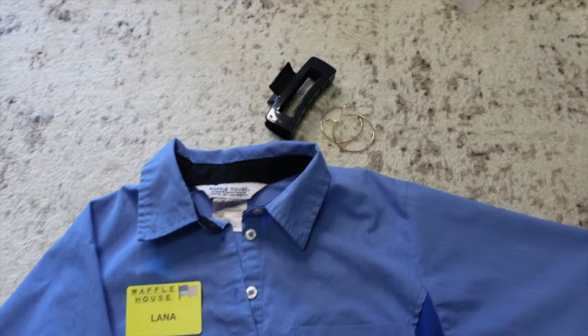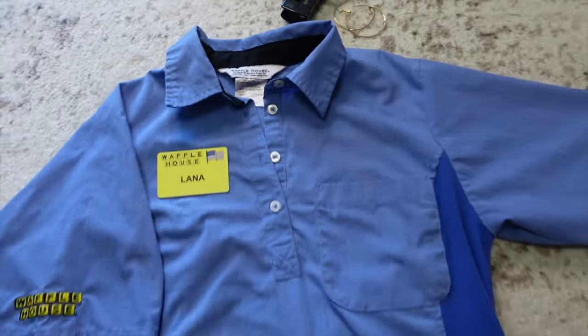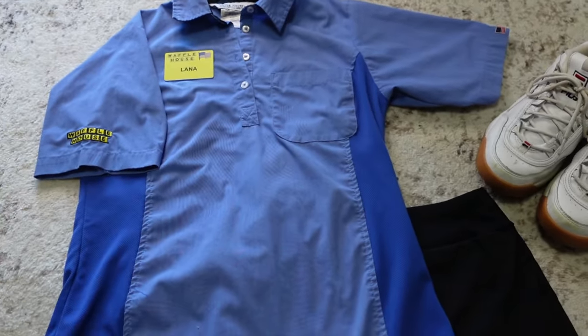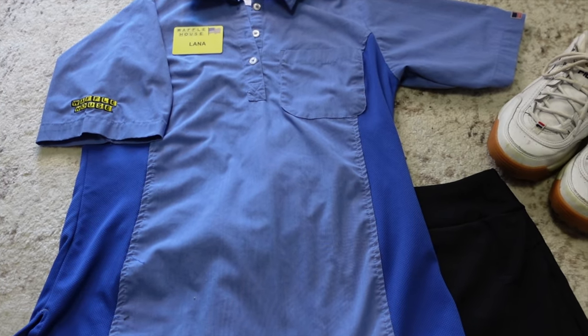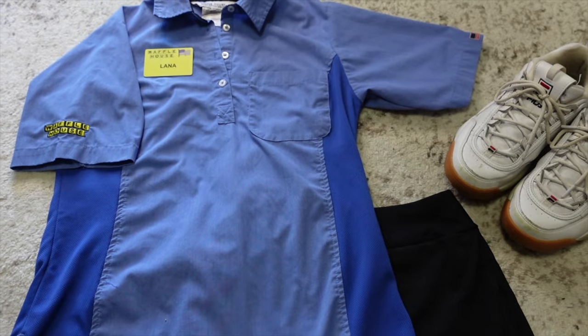Oh yeah, and then I also have hoop earrings and a claw clip for my hair, and I think I'll be set. Oh yeah, except for the blue vape. She has this bright blue vape. I'm gonna get one of those. So then I'll be set.